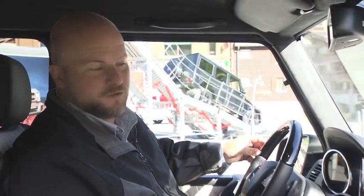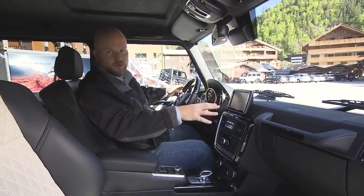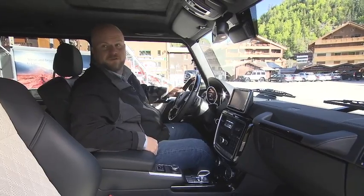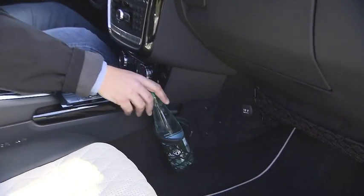Now, Mercedes has updated the interior of the G-Class to keep it fresh for a few more years to go along with the powertrain updates. A new set of gauges. There's a bigger LCD screen so that the command system has a sharper interface. They've also updated the center stack, the AMG shifter for the 7-speed automatic. But if you want a cup holder, you're going to have to use something that's a little more impromptu.